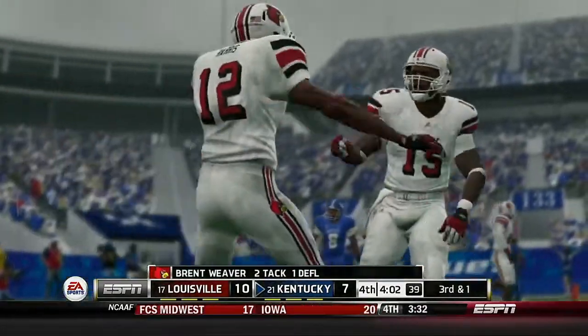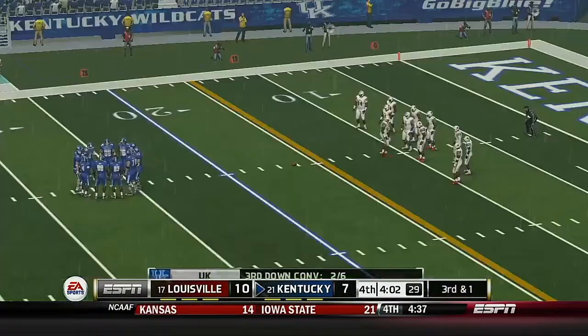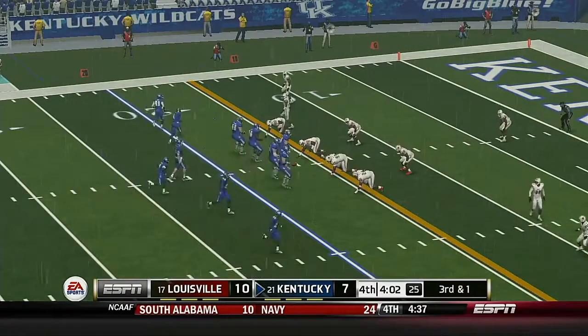Incomplete, trying to get it to his receiver. That's a miscommunication between a quarterback and a wide receiver right there. They need to get their signals straight. Here's the eighth play of the series.